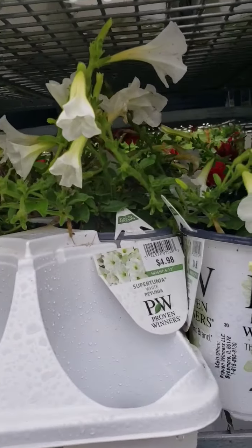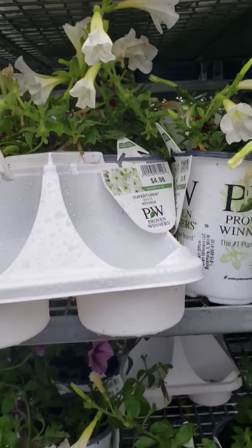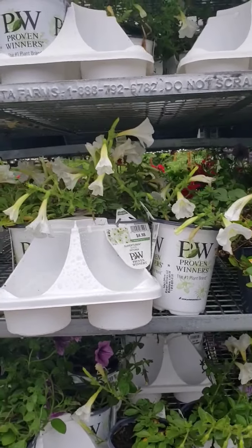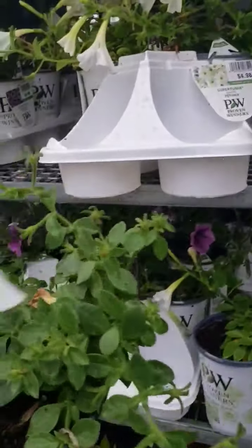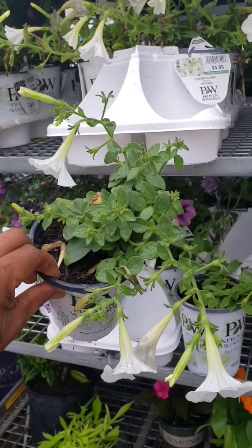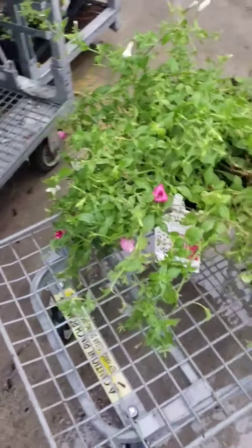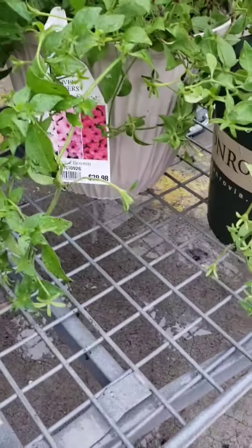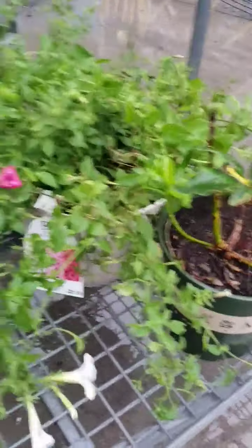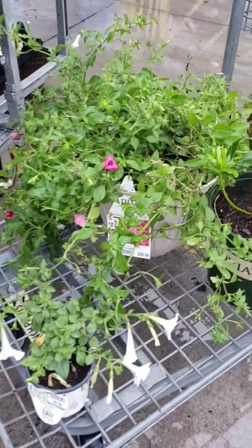So as you all see, one super Petunia is $5 by Proven Winners. $5 for one, which looks like that. So when I get home, I'm going to see how many super Petunias are in the bigger pot. How many do you all think, to see the true savings?